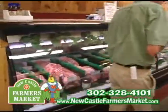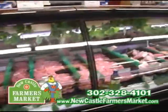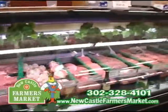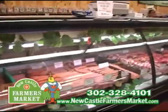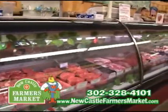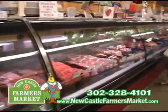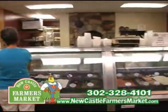This is all your meats. I don't care what you're looking for in meat, they've got it here, and it's all the way down. It doesn't get any better than this. It's fresh. It's fresh cut. If you want to cut different sizes, the butcher's in the back. It's all here for you. They got it all wrapped up and everything. Got a poultry section, got dessert sections. When you come into the Pennsylvania Dutch section of Newcastle Farmers Market, anything you think of Pennsylvania Dutch, it's here.